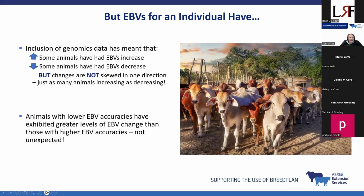So what we found is that when we have included genomics data, some animals have had EBVs increase, some animals have had EBVs decrease, but we don't see a skew in direction. Some go up, some go down. That's good. That's what we want to see. We don't want to see a systematic error where all the EBVs go up or all the EBVs go down. We want to see it's spread where they're moving in both directions.